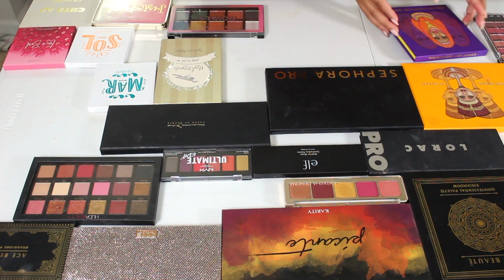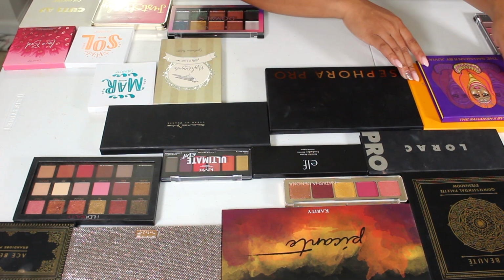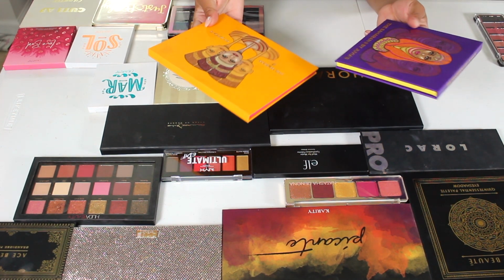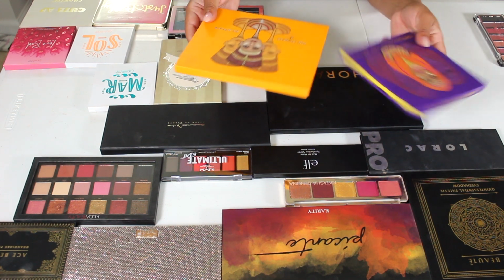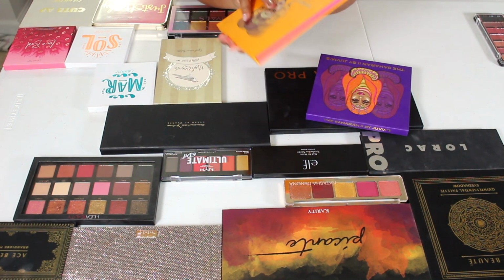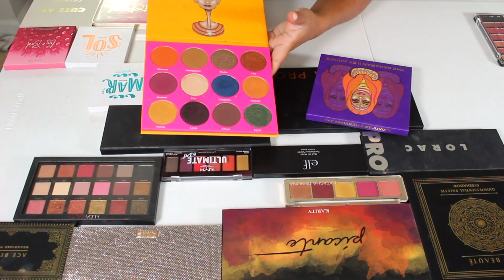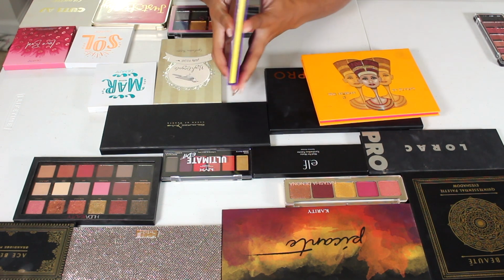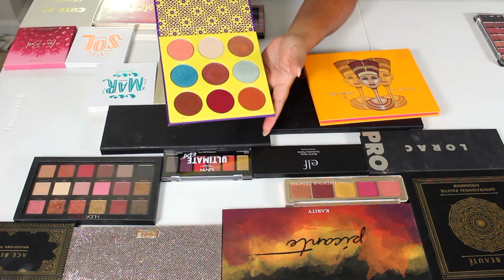I'm also keeping my 2 Juvia's Place palettes. I got rid of the rest of them in the last one, but this is the Saharan 2 and then this is the Nubian 2. Both of these are absolutely gorgeous, and I want to make sure I do have some Juvia's Place palettes on hand, so I am absolutely keeping those.